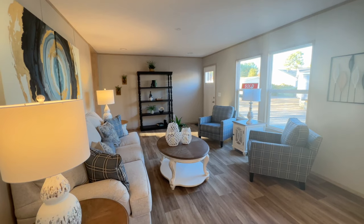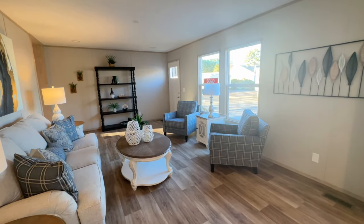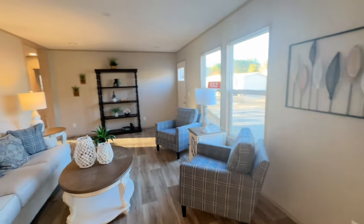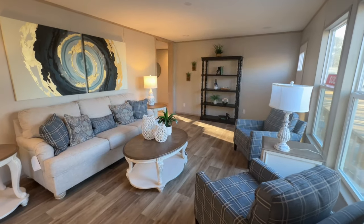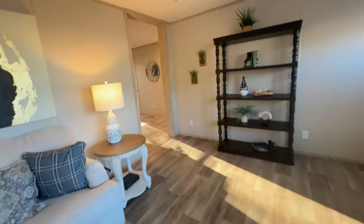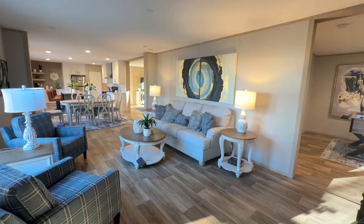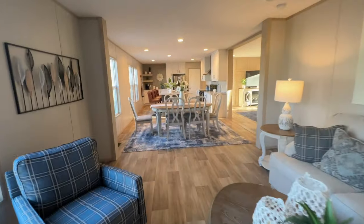None of those things have to be a deal breaker, because the fun part is ordering the house just the way you want it, making it custom. So really nice. So this, you guys, is your living room. I'll go over here and let you see it from this view. Really lovely. Love it, love it. Next to your living room is your dining room.